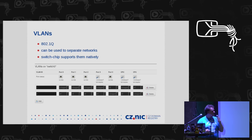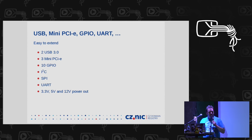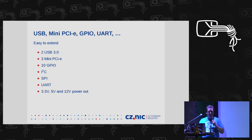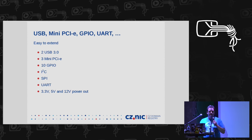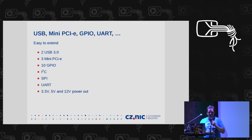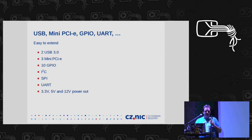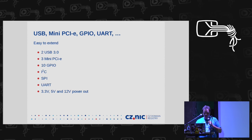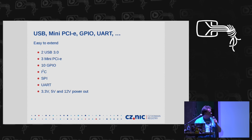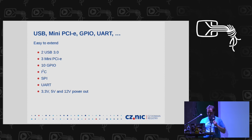As I said, it's quite extensible. We have USBs that you can attach pretty much anything nowadays to. We have three mini PCIs, also plenty of stuff that can be attached with. One of the things that we actually sell as an accessory is a SATA controller that you can connect more hard drives to. We have some GPIOs on the header inside. We have I2C, SPI, UART, and we have 3.3, 5, and 12 volts power out. So you can power up the hard drives that you attach to it.